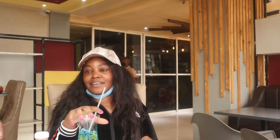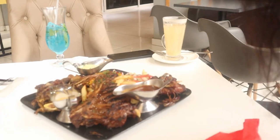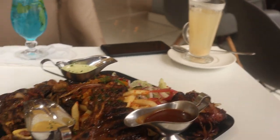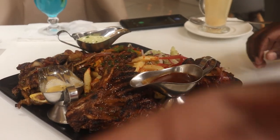The food is here. It's come so fast. I hope it's yummy. Wow. Food. There is the food. Let me zoom you. I think it's worth the $15. It looks so yummy.